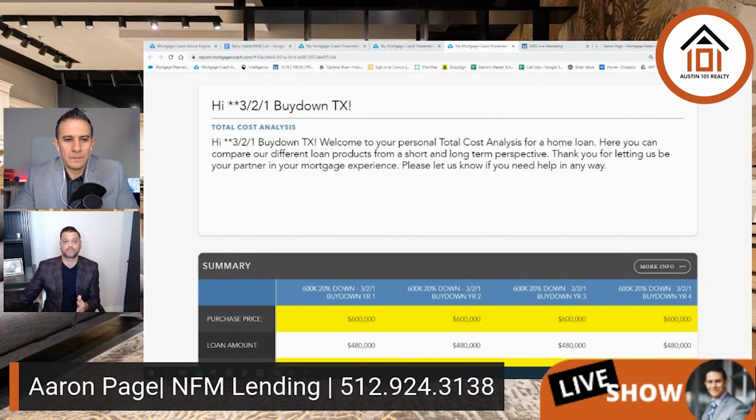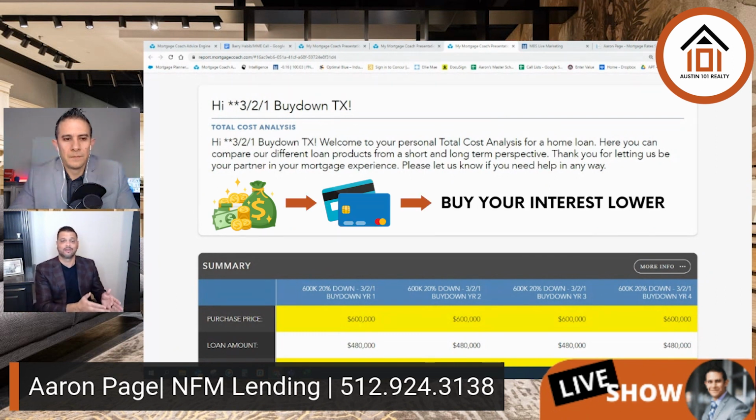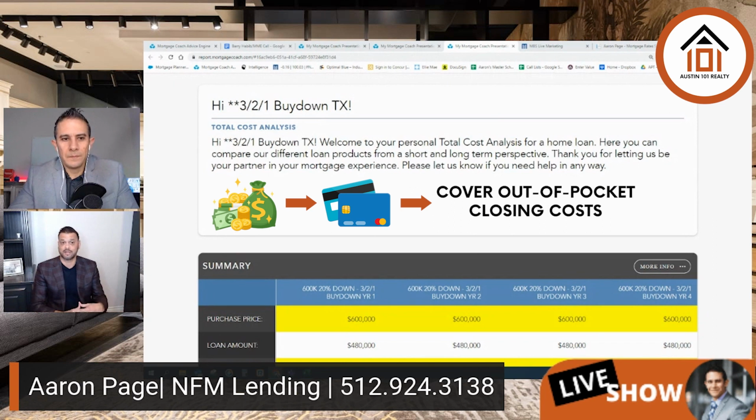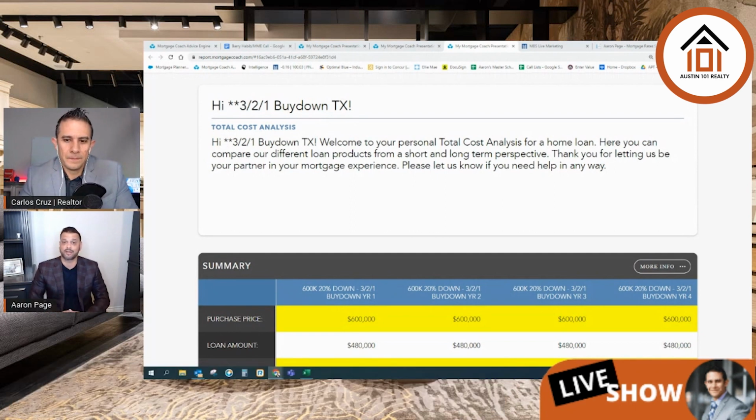Builder is going to contribute a certain amount of money to give to you as a credit so that you can buy your interest rate lower, or you can use that as well to cover all of your out-of-pocket closing costs and expenses. One of the ways to get an interest rate right now 2 or even 3 percentage points lower than market is to take advantage of the temporary buy down.